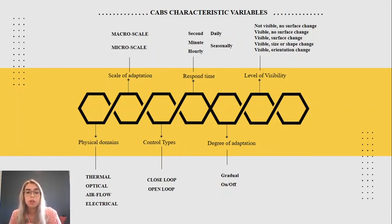Then we should talk about the degree of adaptation, which can be gradual over the time span or an on and off system. And lastly is the level of visibility, where we have a variety. It can range from a level where the adaptation is not visible on the surface to the point where changes of size and shape, or in general the orientation, can be visible. So basically, these characteristics and variables show us that in this system there are multiple domains which can affect the occupants. So there is a huge complexity here.